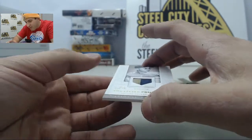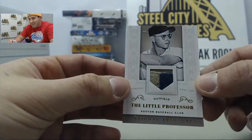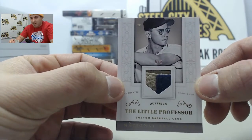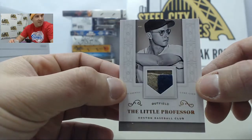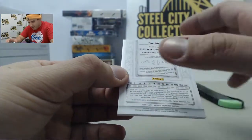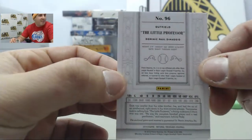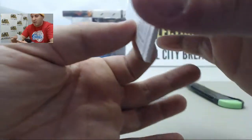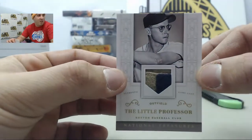Oh, this is really cool. The Little Professor, numbered 5 of 5. Going to be a patch card on that one. That is pretty sweet. Anybody know his real name on that? Oh, Dom DiMaggio. Sorry. Dom DiMaggio. That is a sweet looking card there. Man, love that. Love those old relics.